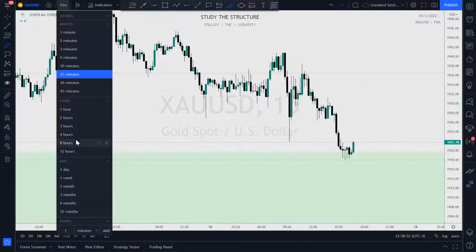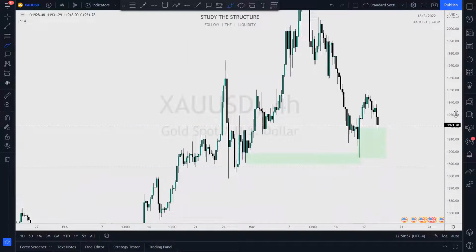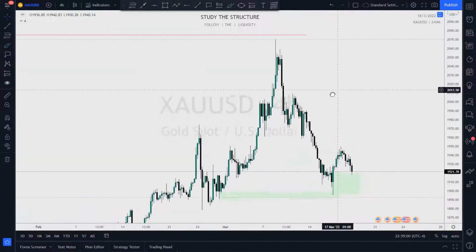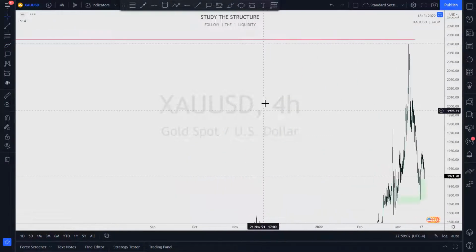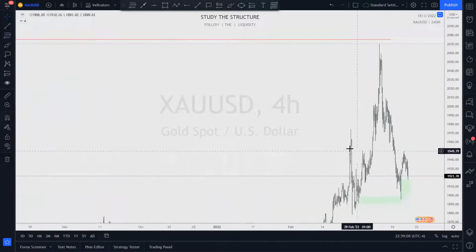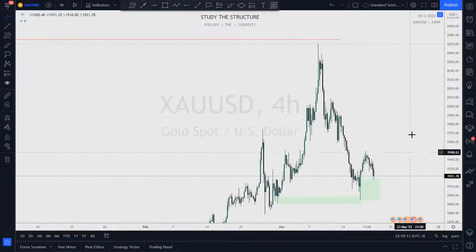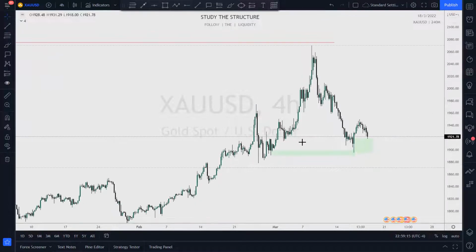So, to recap, I believe that price is going to target those equal highs up here. I believe we were on our way to breaking that high, and we had a return, a correction to this impulsive move. I believe this is a correction. I believe that we will probably be making a higher low here to make a higher high. And that's what I'll be waiting on.